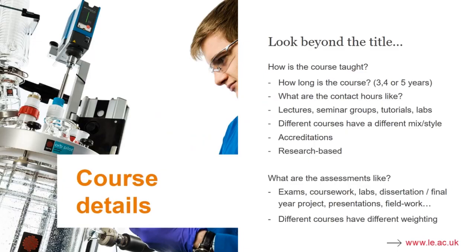Another thing to keep an eye out for is accreditation. A good example is psychology. You need your course to be accredited by the British Psychological Society in order to qualify in certain careers in the future. So make sure that those accreditations exist if you need them. But also a really great place to research is our research, actually. We tend to teach what we enjoy researching and studying. So you can find all of our research on our website and we'll be able to show you all of the examples of what we like to look into.